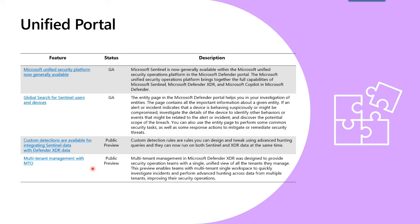unified SOC platform. Besides that, it also allows you to run a query on one single page, which is advanced hunting, and the same query will run on all the tenants, all the workspaces that you have added to the multi-tenant management portal. Later on, I'm going to show you another demo as well. And just recently, we uploaded a Ninja Show for multi-tenant management also. So feel free to check it out.